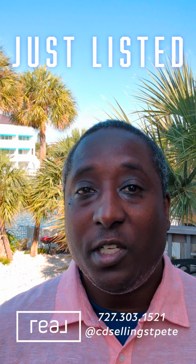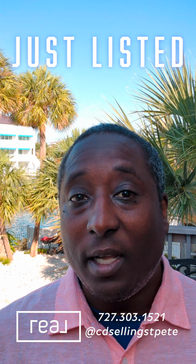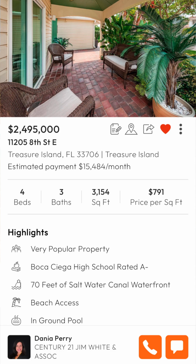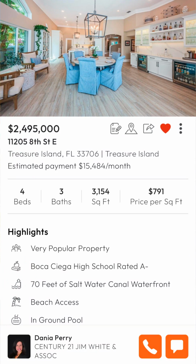You have double doors that meet you in the entranceway. You have a 2-car garage with paver stones that wrap around the entire property, so you have a nice way of walking around the house and feeling cozy. It's interesting on this property.